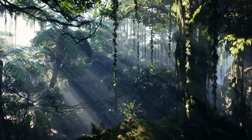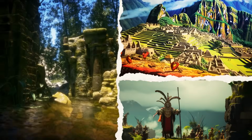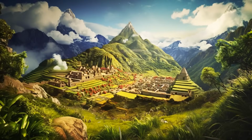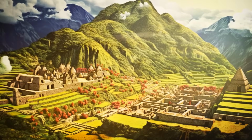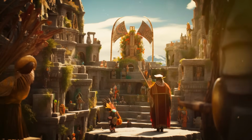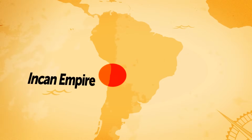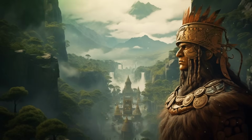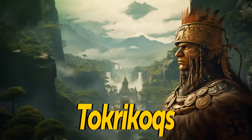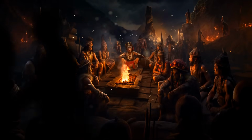You're in a hot jungle now. You can see large stone buildings through bushes and trees and hear a flowing river and people's voices. You're next to a large agricultural area. It looks like a modern civilization in a tropical forest. But this is the 15th century, and you're in the Incan Empire on the South American coast. Police officers are called tokrikokes here, which means the one who sees everything. Two tokrikokes pass by you and don't tell you anything.